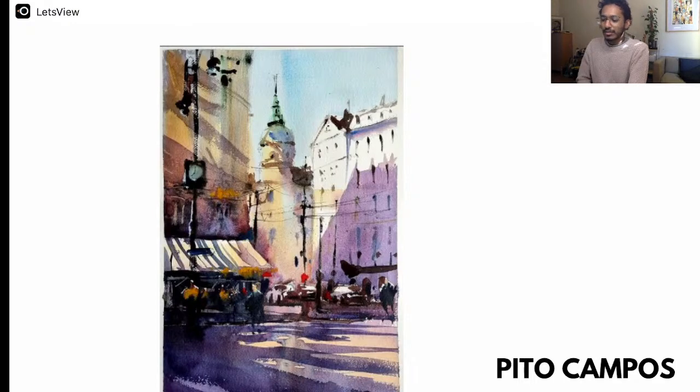So yeah, Pito Campos is an Argentinian artist. I really like his loose style of doing urban sketches. I think Evan asked in the Facebook group how it's quite difficult to paint detailed places. Pito Campos is really good at bringing out those details, but without painting the details. So that's really interesting how he brings out the essence of a place with simple brush strokes, really simple shapes. I'm really inspired by him. I've watched several of his demonstrations, painted along, and he's a really great artist.